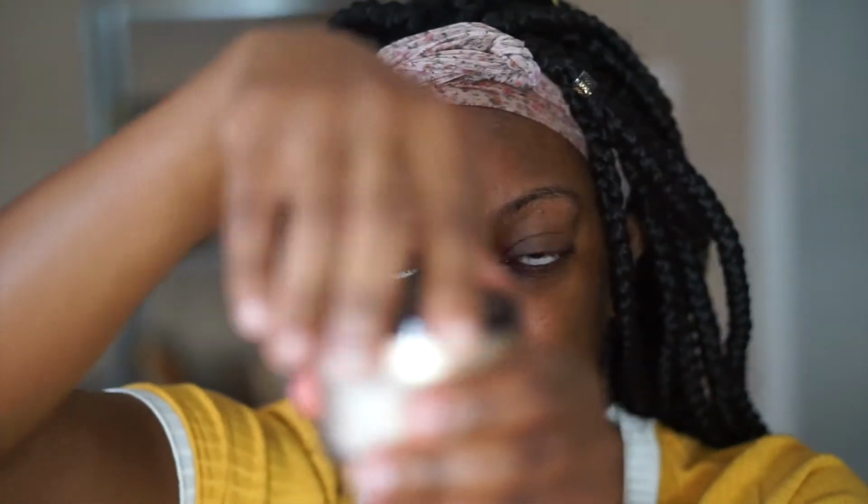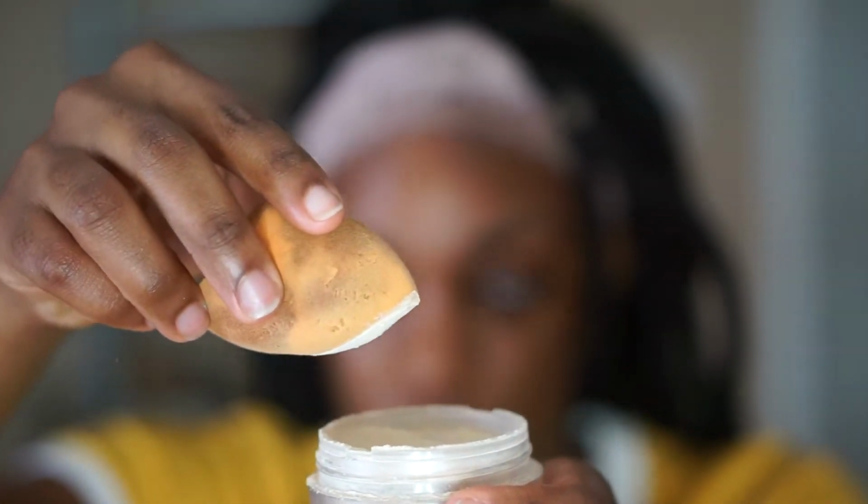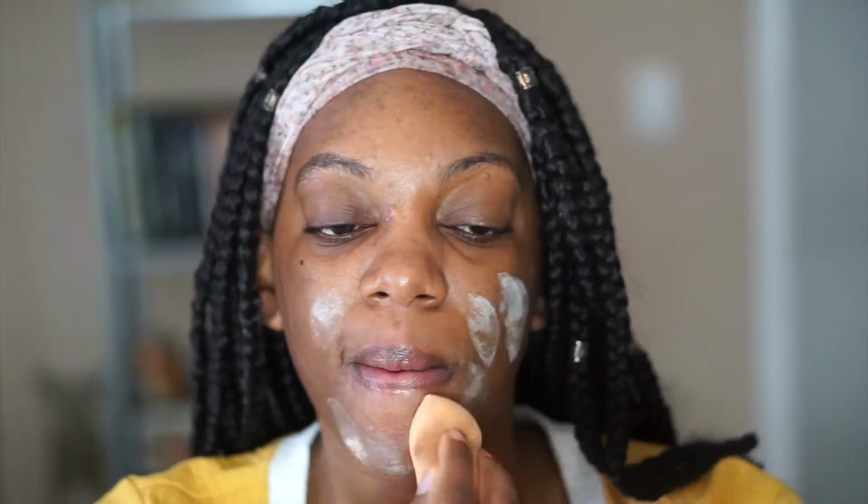I'm back. So take the Too Faced powder. I'm gonna dip. Whoa. The thing about this powder is that it does a lot. It just literally spilled all over this table. I'm just gonna pat the powder on my face.